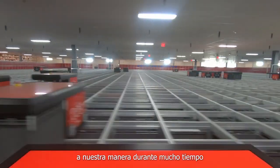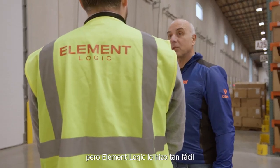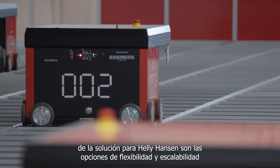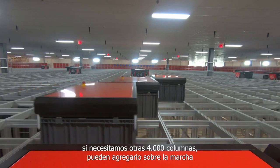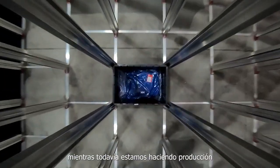We have been doing things our way for so many years. Change is hard for everyone, but Element Logic made it so easy. One of my favorite things about AutoStore and the solution for Helly Hansen are the flexibility and scalability options. The modularity of the AutoStore can match our growth. If we need another 4,000 columns, they can add it on the fly while we're still doing production.